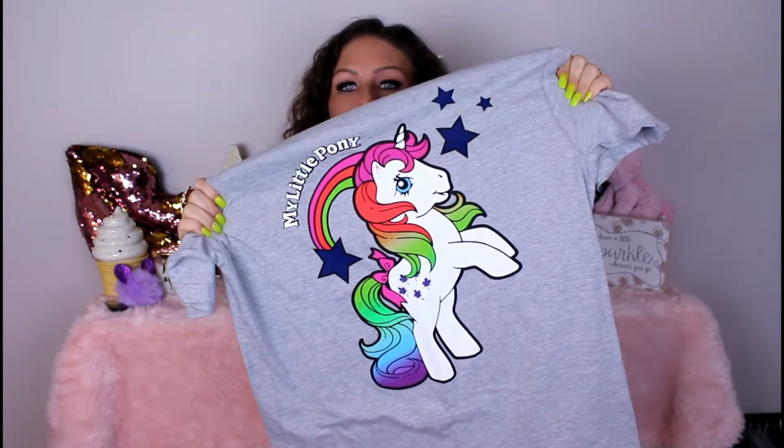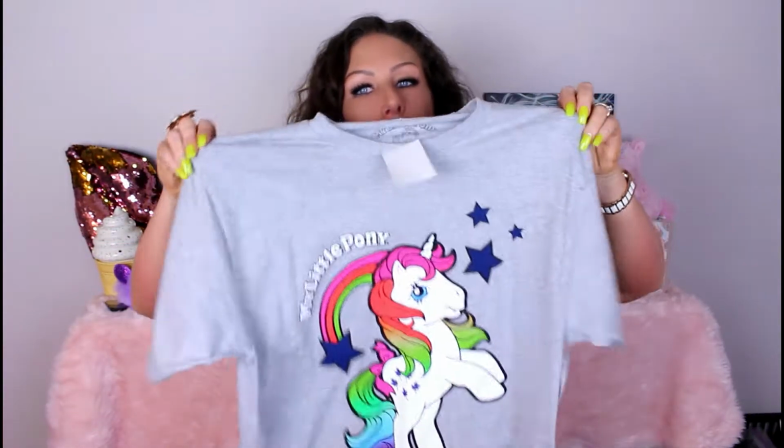Like the rainbow hair gets me, you know, like I cannot wait to wear this like everywhere, you know. I might maybe trim it up a bit in some places just to make it a little more fitted and feminized because this is a men's shirt, but still hella cute. I ain't gonna complain. $12.99. Yes, that is so up my alley.